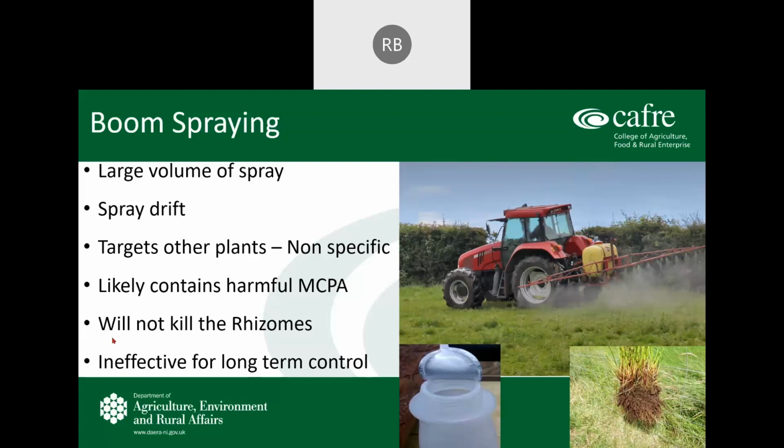Another, probably the most important thing on this slide to take into account is that I am told that the sprays that contain MCPA, they will not kill the rhizomes. So basically, they'll kill the top bit of the rush, but they will not go underground. So they will not kill that bit. So it will grow back from those roots. So it's similar to topping really. It's a quick fix, but it's ineffective for long-term control.